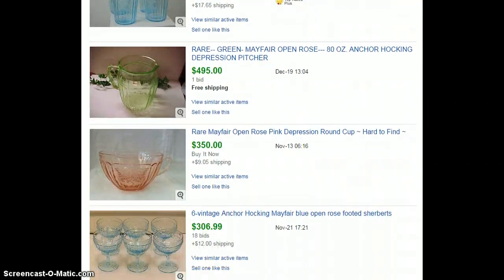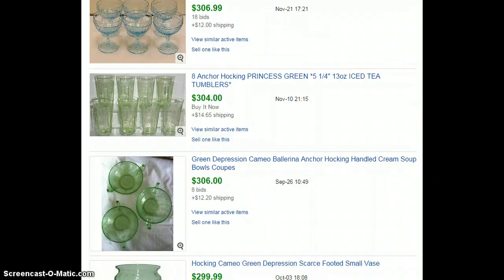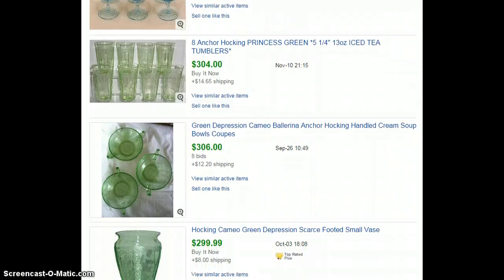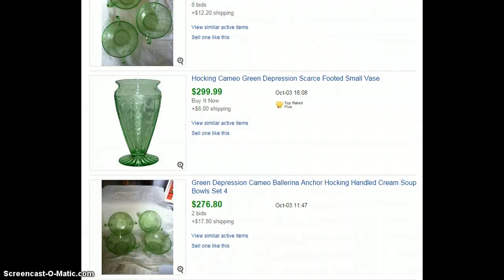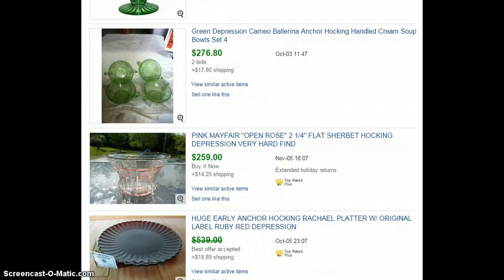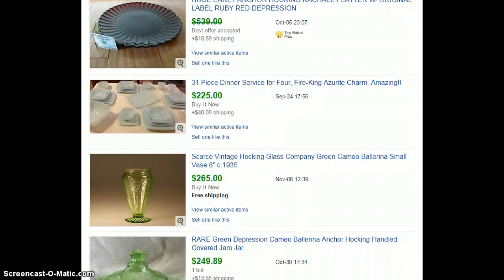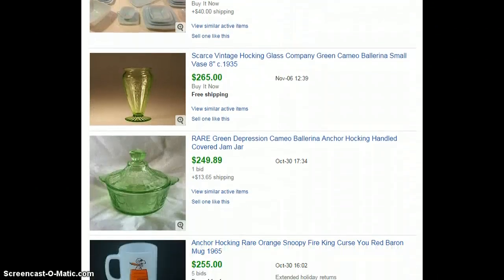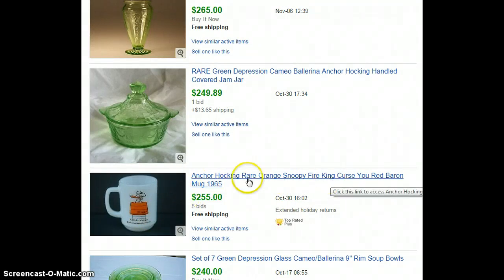And you'll notice that a lot of them, the highest, like I said, is the Mayfair pattern. Here's one in the Princess pattern, and that went for $304 for tumblers. The Cameo pattern, $306 for some handled bowls. Big bowls. A vase in the Cameo pattern, $299. Again, from Mayfair. And really, it's all about once you know your pattern, and here you go. This is a well sought after milk glass. And it's Anchor Hocking Fire King, and it's the Snoopy mug. $255 for that vintage mug.